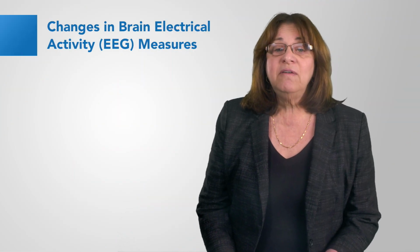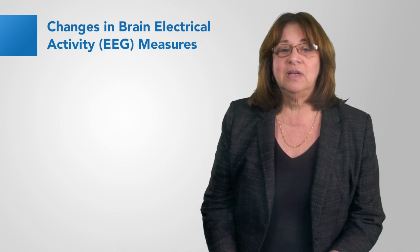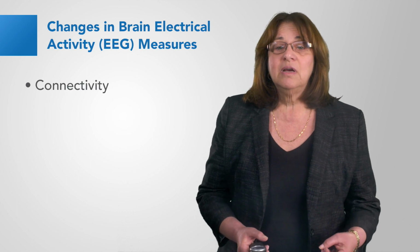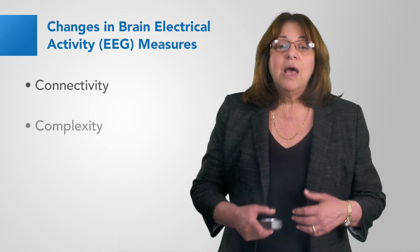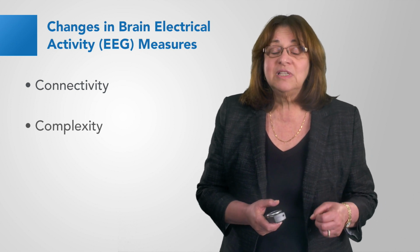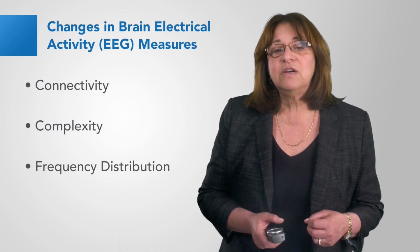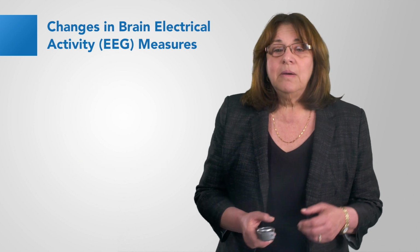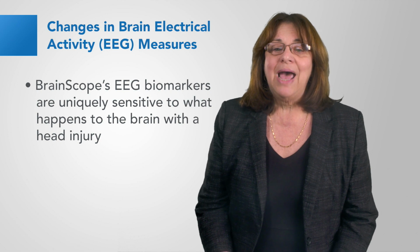Both structural and functional injuries result in changes in brain electrical activity, reflected especially in EEG measures of connectivity, reflecting disruption in neuronal transmission between brain regions, complexity, reflecting disorganization of neural networks, frequency distributions, reflecting decreases in oxygen flow and glucose metabolism and edema. BrainScope's EEG biomarkers are uniquely sensitive to what happens to the brain with a head injury.